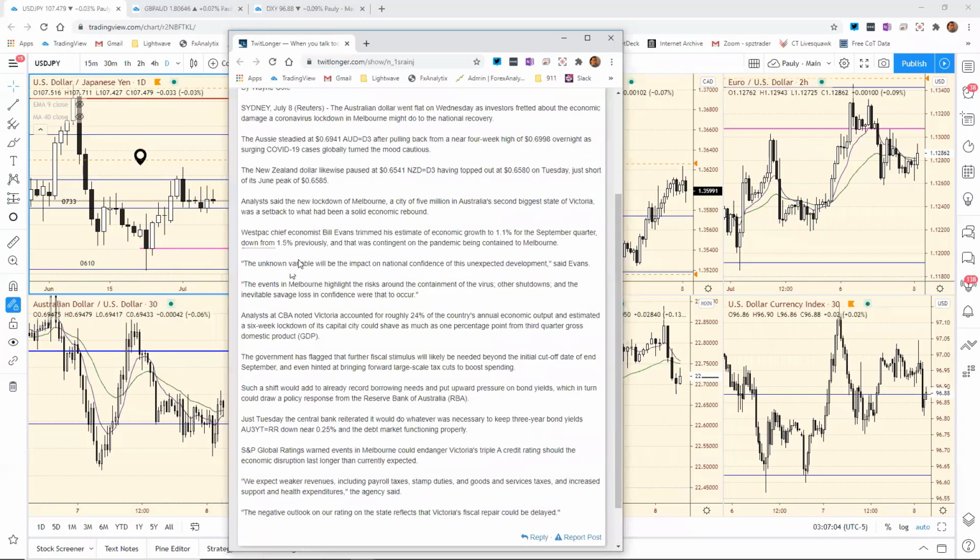Westpac chief economist Bill Evans trimmed his estimate of economic growth to 1.1% for the September quarter, down from 1.5% previously. The unknown variable will be the impact on national confidence of the unexpected developments, said Evans. The events in Melbourne highlight the risks around the containment of the virus, and other shutdowns, with the inevitable loss in confidence, were that to occur.